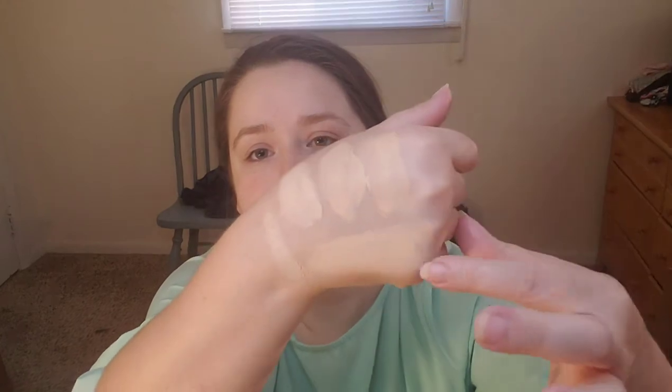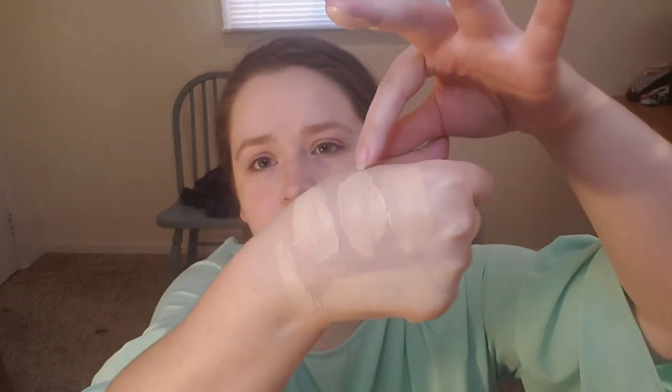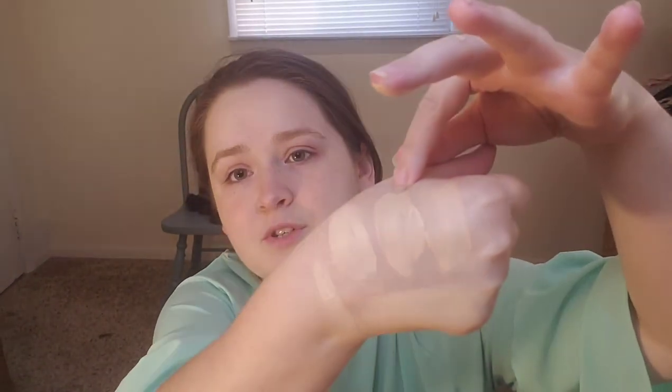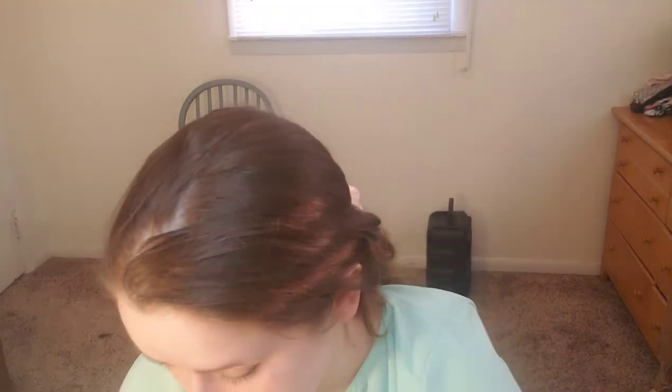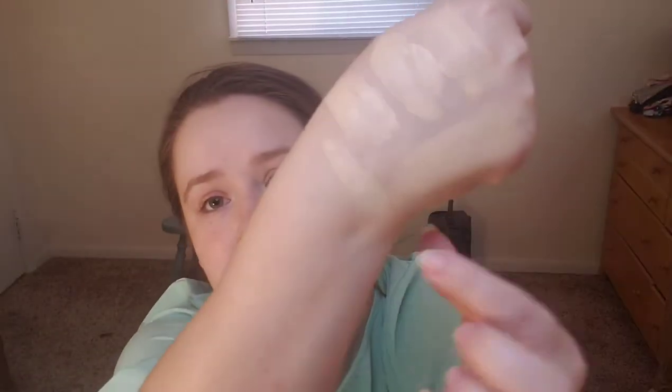Okay, so Smashbox, 410 Ivory, 405. What was this? This is the porcelain beige, the Catrice one. Porcelain beige, which actually looks similar to everything. And then this is the e.l.f. one over here. The e.l.f. one is still definitely the lightest. This porcelain beige one looks like it'll be good.